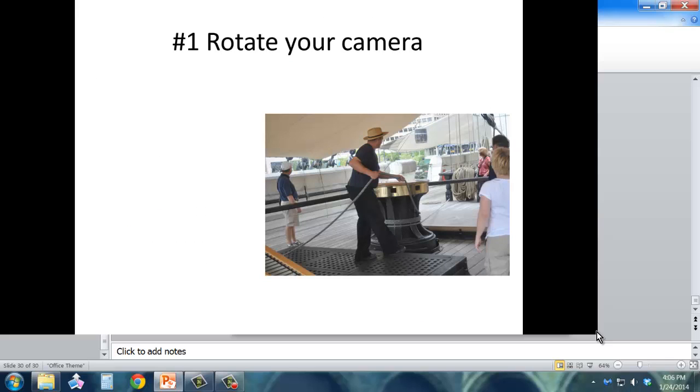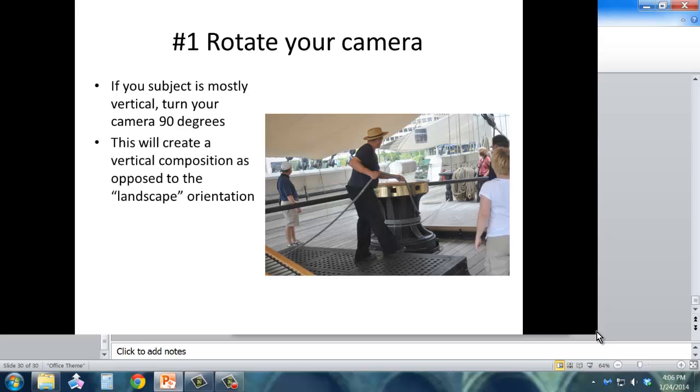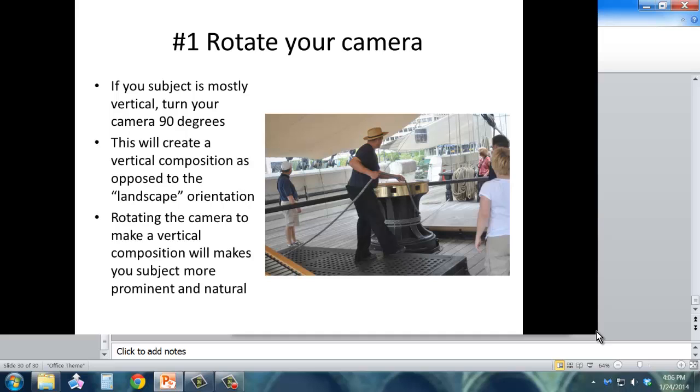Is your subject better suited to be a horizontal or a vertical image? Horizontal is sometimes called landscape, but a lot of times, particularly if it's a person that's standing up, you would be better off to make it a vertical. The vertical composition is going to fit a vertical subject better than a landscape. Just simply rotate your camera and it'll make your subject more prominent and more natural.